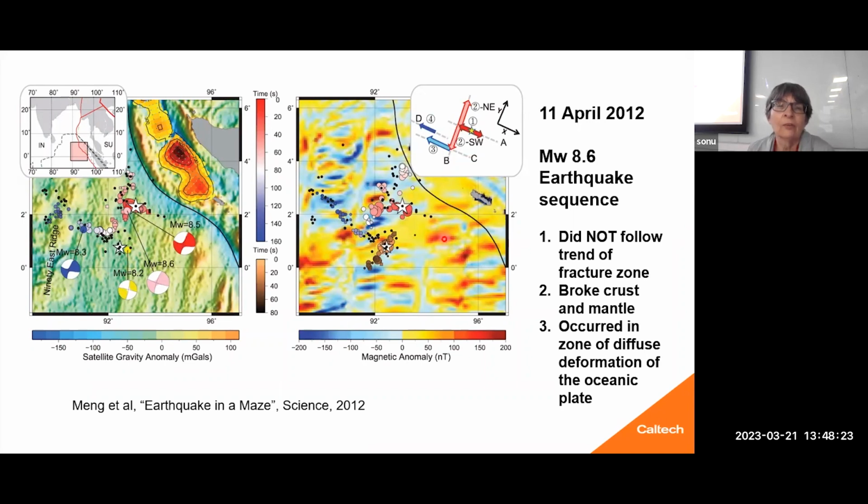For some reason, it broke through this region here, and we know from the gravity modeling and from the magnetic data, this is from EMAG2, what the trend is of these fracture zones in here, and we know it wasn't parallel to the way this ruptured. So this is also a mystery. It looks like this idea of being able to reactivate an old fracture zone may not really be true. We think in the case of this magnitude 8.6 earthquake that it broke crust and mantle, but it was in a zone of diffuse deformation in the oceanic plate. It was between India and Australia, right?